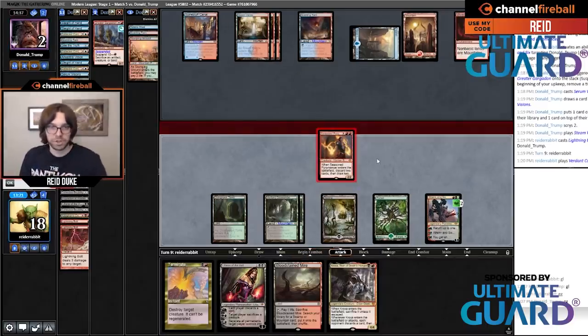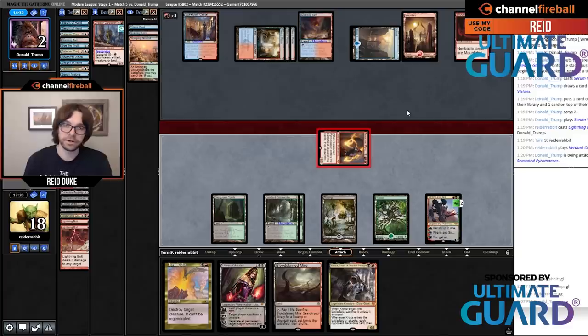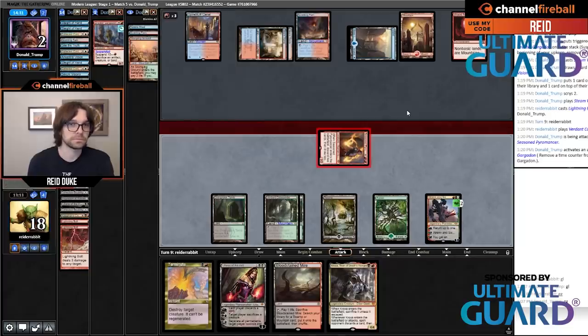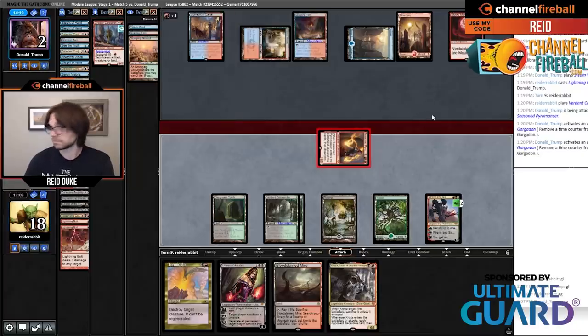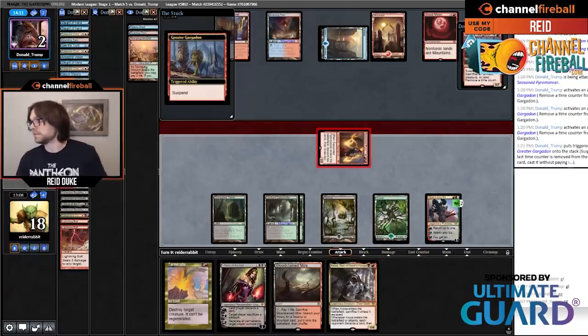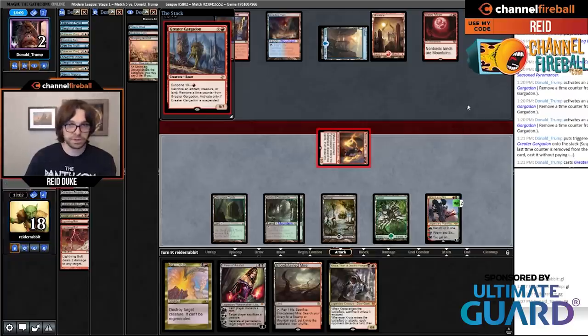Chad is asking for a budget alternative to Seasoned Pyromancer. Yeah, there's tons of alternatives. Dark Confidant, Tireless Tracker, Kolaghan's Command, Liliana, Last Hope, Kroxa, Collective... Sorry, I didn't mean to mention those as necessarily budget alternatives, just as alternatives, period. If you have access to those cards, you can use any of them.